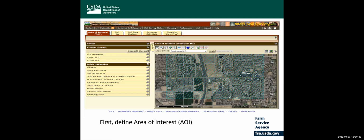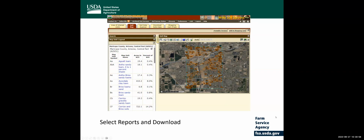So just to give you an idea of what it looks like and what's available, this is where it'll take you. You zoom in wherever you like. You can get a lot closer than this, a lot further. But you'll start by defining your area of interest. Next slide. And then it will show you all of the soil in that area. And it will tell you all about the composition.